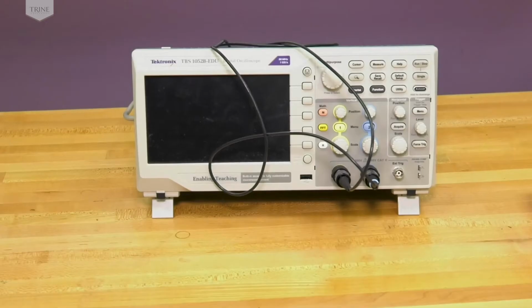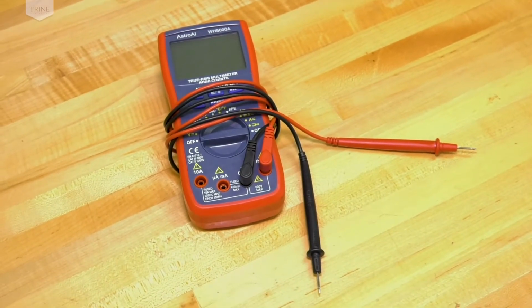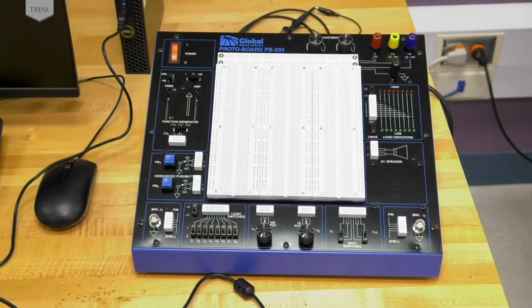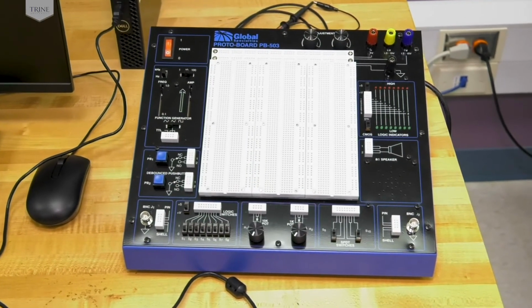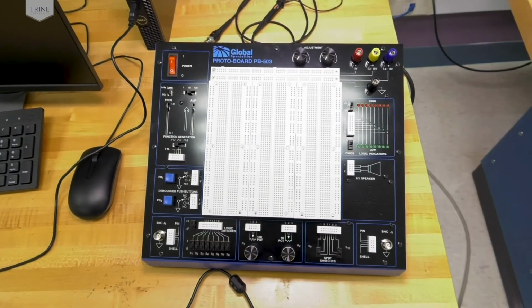The multimeters were purchased within the past year. These multimeters can measure capacitance and temperature, unlike the ones they replaced. These Global Specialties PB503 prototyping boards include power supplies, simple function generators, switches, buttons, and potentiometers.